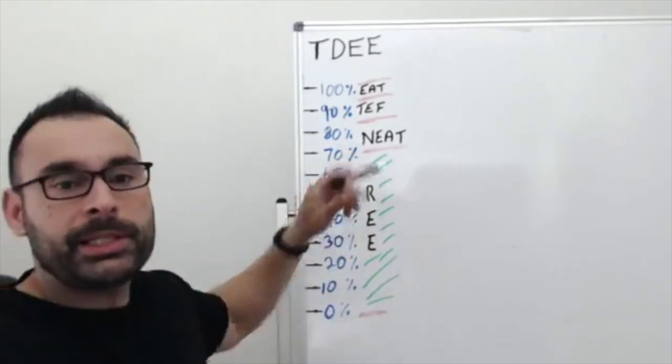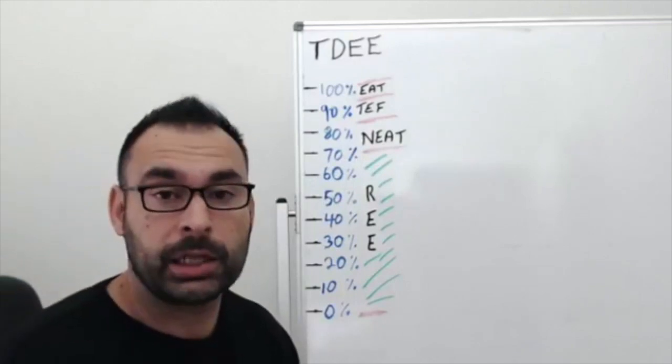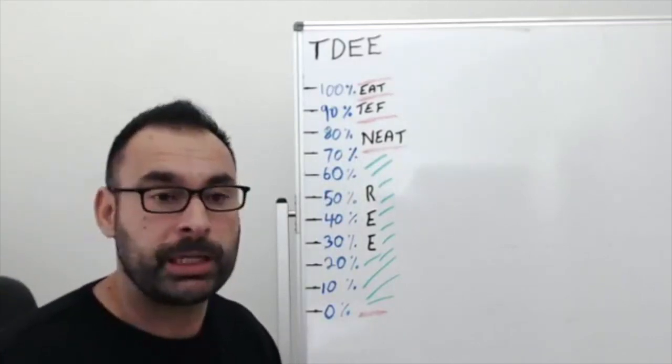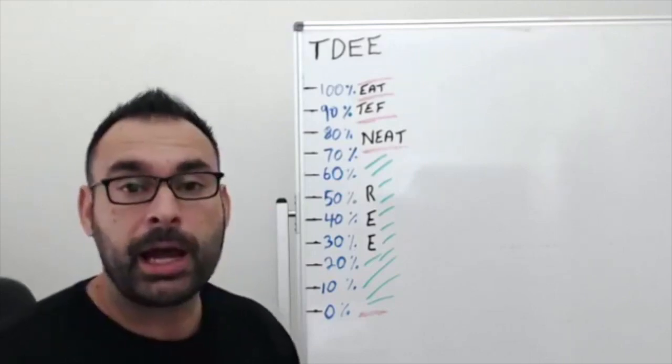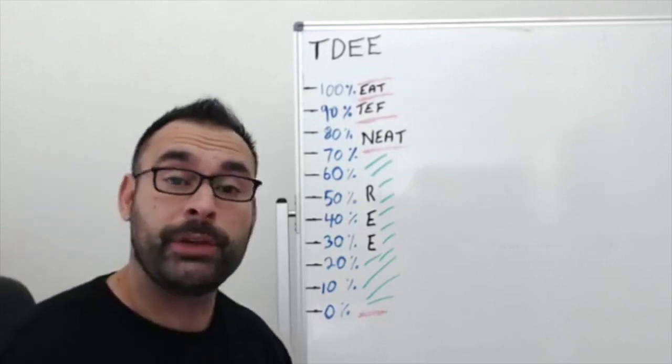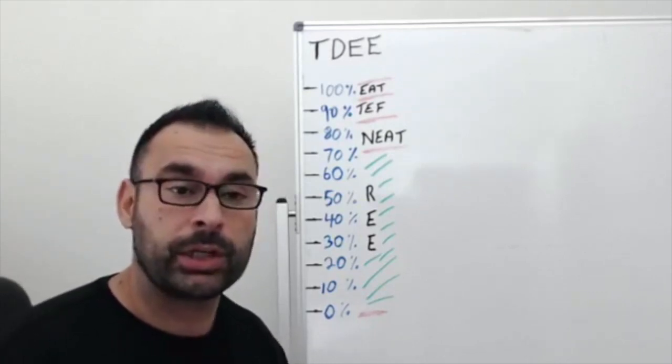Up to 70% of everything you eat goes towards your resting energy expenditure, or your basal energy expenditure, or your BMR, your basal metabolic rate. It's got several different names. So that is keeping you alive. That's your brain function, your liver function.